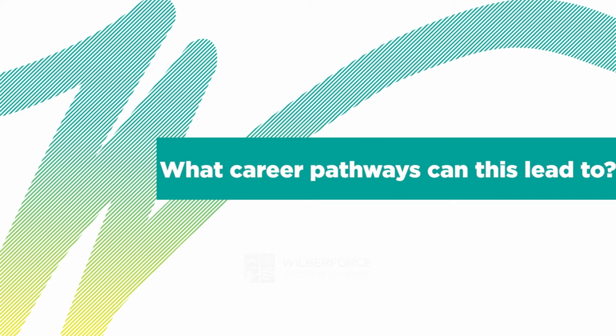IT and computer science offers so many pathways into computing and into employment in industry in general. It affects so many areas of our lives, things like healthcare, communications, education even. So as I say, IT permeates every role that you can think of in the modern workplace.